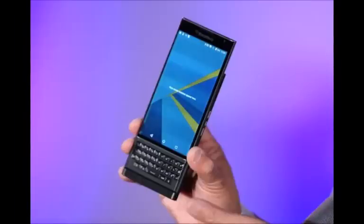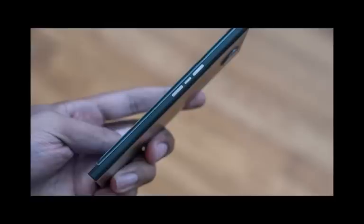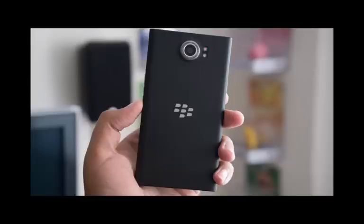BlackBerry's latest handset has landed, the Priv. It makes a huge change for the company, moving to a new platform. The Priv arrives wanting to retain what BlackBerry is known for, to appeal to fans of BlackBerry, while also appealing to those fans of Android. It's a collision of two cultures, a fusion of two worlds.